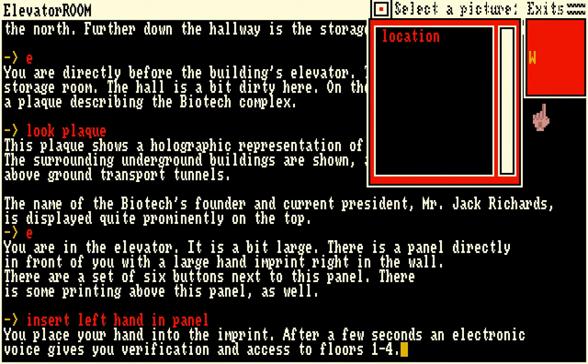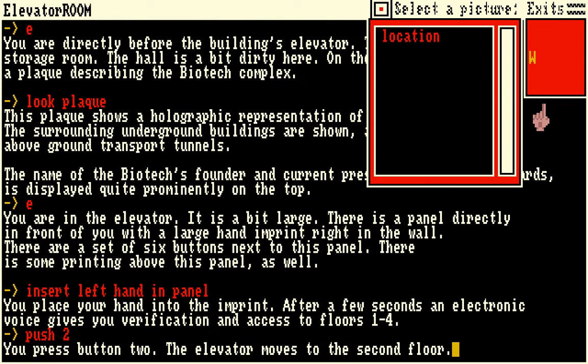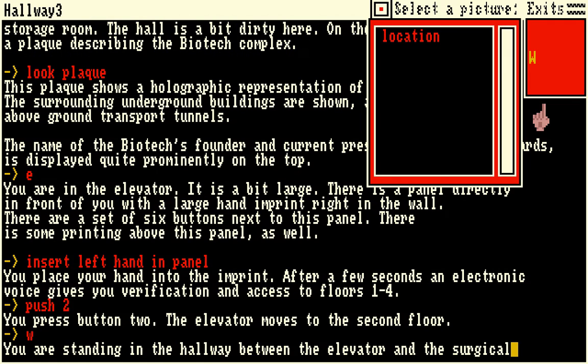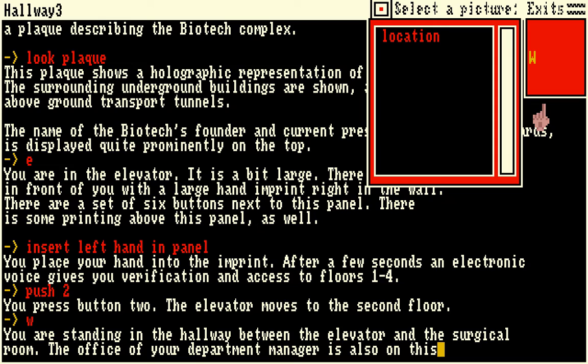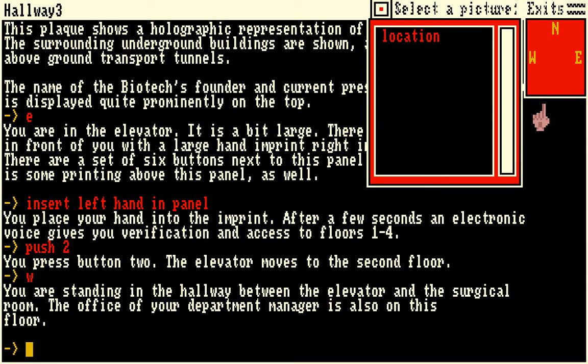You place your hand into the imprint. After a few seconds an electronic voice gives you verification and access to floors 1, 4. You press button 2. The elevator moves to the second floor. You are standing in the hallway between the elevator and the surgical room. The office of your department manager is also on this floor.